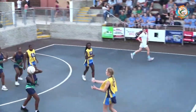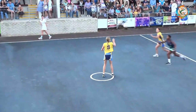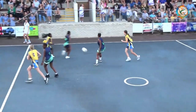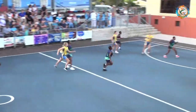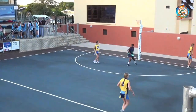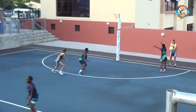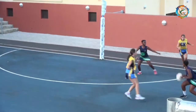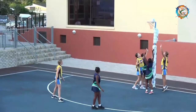Another goal to Charlotte. It's their center pass now. Well defended there by Settlers Park. Unfortunately, a wild pass into the circle. I see Charlotte using their power play. Unfortunately, the ball is down at the other end. They need to get it down quickly to make use of it. They don't want to waste it.